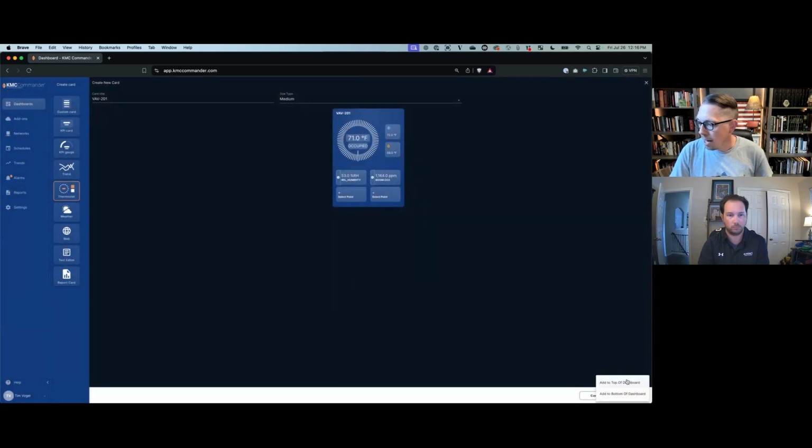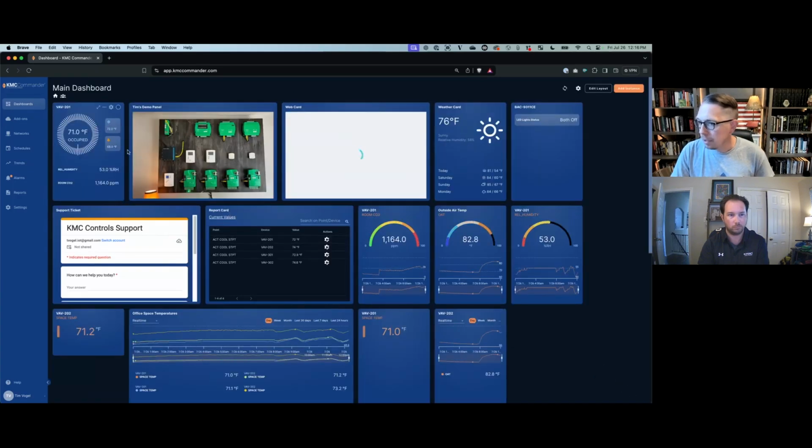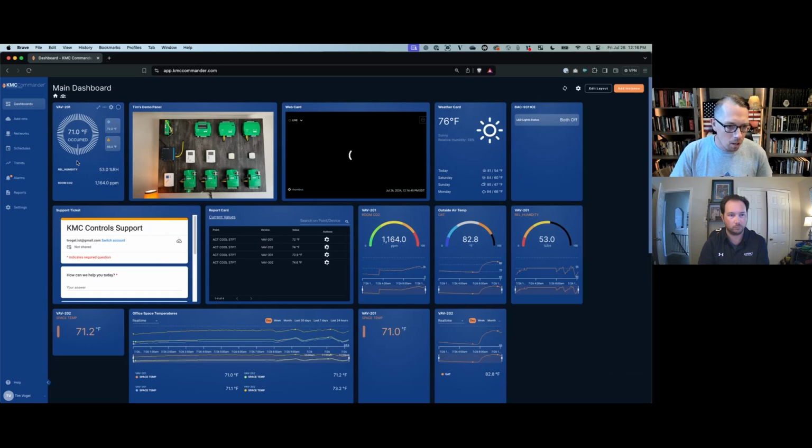And now I'm going to add this, and I have a choice. I can either add it to the top or the bottom of my dashboard. I'll add it to the top. And there it is, there's my new VAV card. And it takes the same amount of time to create a trend card or a gauge card, very quick.